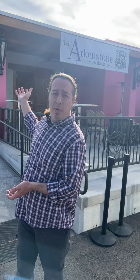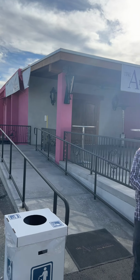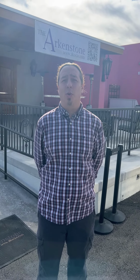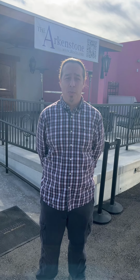This morning I'm standing in front of the La Fuente building, one of the most recognizable buildings in the area with its bright pink color and its rich history, being owned by the rock courier himself. And with a special treat this year, we have the Arkenstone in the building. There were a little bit of complications with some other locations, so this is where they're going to be set up this year and where you can see some of the most amazing specimens anywhere in Tucson.